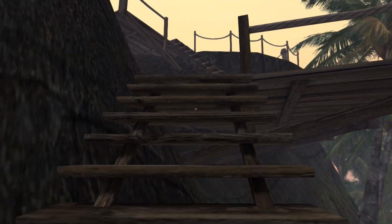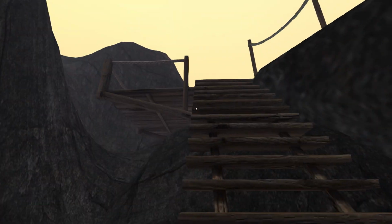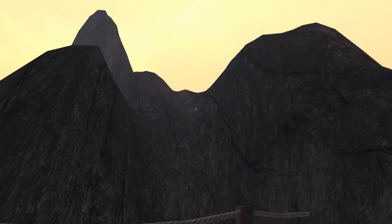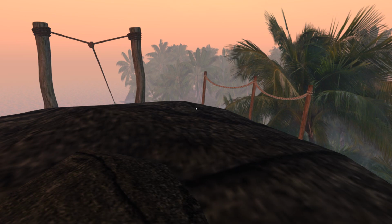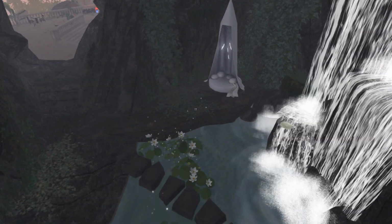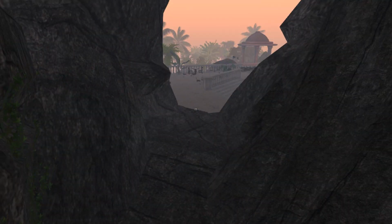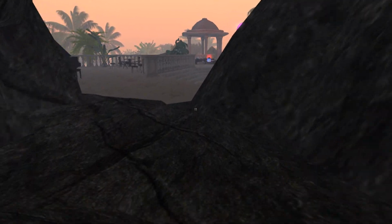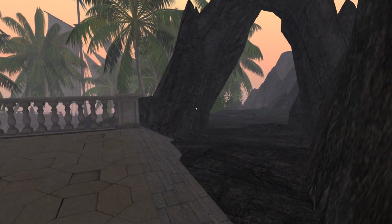Alright, let's see what's further up top here. Okay, it doesn't look like... actually, no. Okay, this will lead us down further towards the other side of the island, so we'll use that in a moment. We want to check out everything else around here first. So a little bit more to this building area here, and we also have that pavilion off to the northwest to look at too. So let's go ahead and take a look at those.